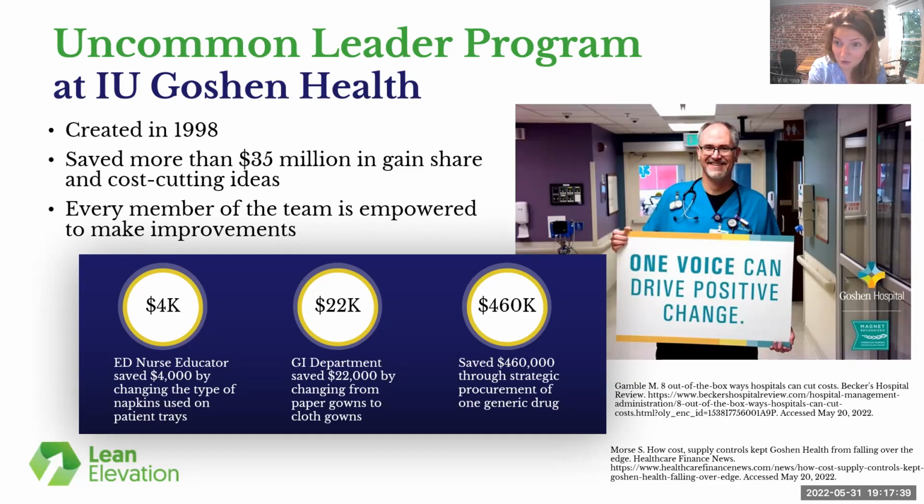Another one, they saved $22,000 a year by actually getting a better piece of equipment. And then almost $500,000 saved with just a good idea. These all add up. $35 million adds up really quickly when you have a whole army of 30,000 people coming with ideas that can be implemented in as little as a day up to a week. I mean, lean's just incredible.